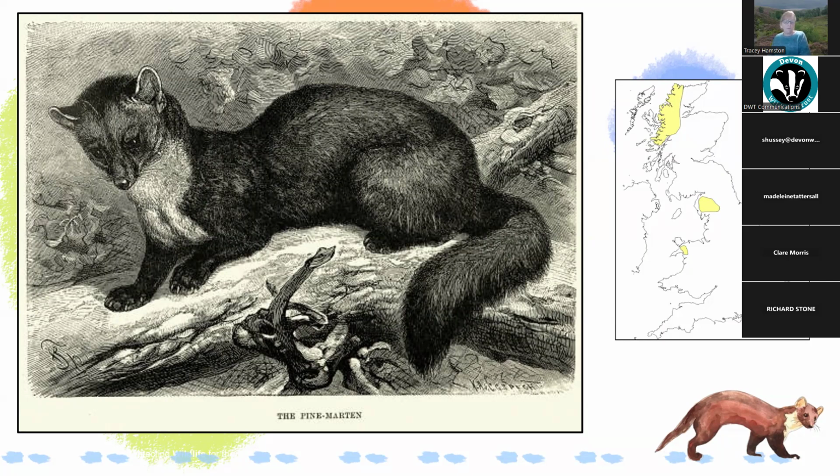If we were waiting for pine martens to arrive from Scotland in Devon, we'd be waiting for a very, very long time. And that's really one of the key factors when we look at whether we need to actively reintroduce a species as opposed to allowing them to come back on their own. So they've had a bit of a rough time. There's some natural recovery, and it's about providing stepping stones for them to come back.